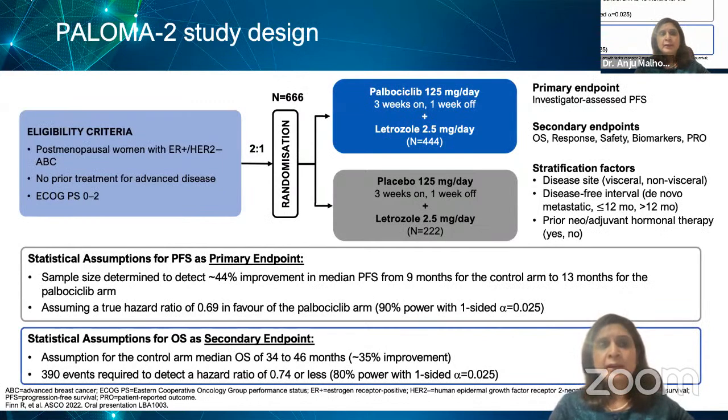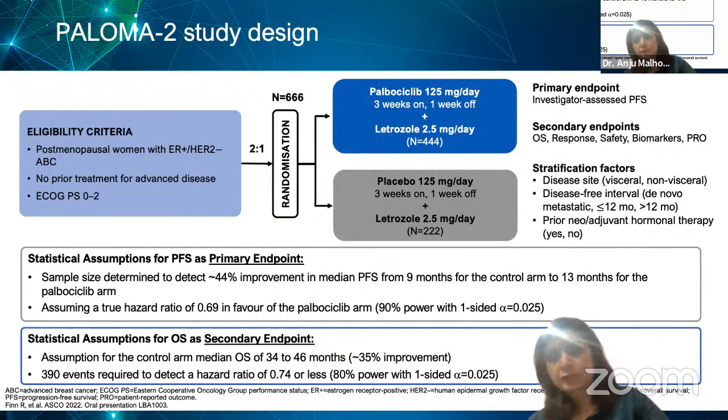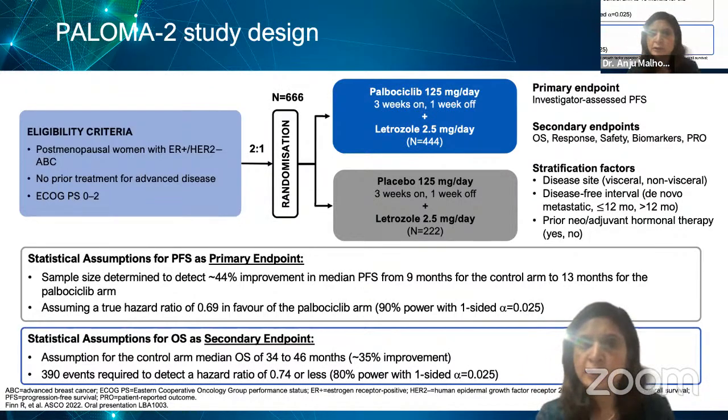Eligibility criteria in the PALOMA 2 study: all postmenopausal women with ER positive and HER2 negative advanced breast cancer were taken. Patients who did not take prior treatment for advanced disease were included, and they had a performance status of 0 to 2. Patients were randomized in the ratio of 2:1. Total 666 patients were there. In the treatment arm, 444 patients were there.